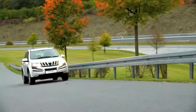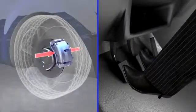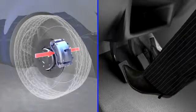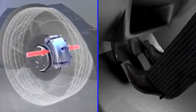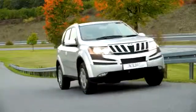The hill hold control function detects hill start situations. After the driver releases the brake pedal, the hill hold control function holds the vehicle for about 2 seconds, allowing the driver to simply step on the accelerator pedal and drive off. No handbrake, no stress and no rolling back.